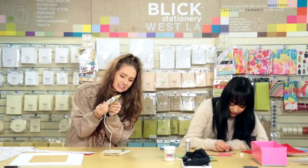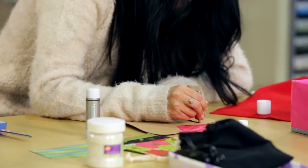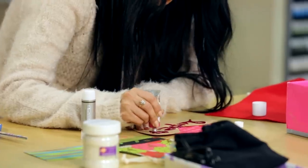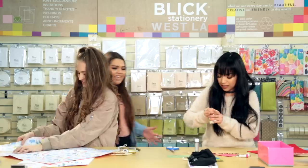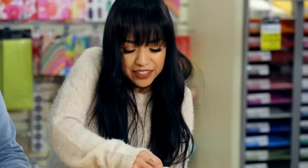10 minutes. 10 minutes, no. She hasn't even started. She hasn't really created anything, and she still needs scissors. I got this. Using your paint? Using my paint. I didn't get any paint, but I have this marker. All right, ladies, you guys have less than 10 minutes. What are you doing? Fake it till you make it.